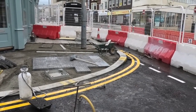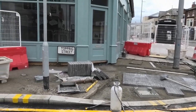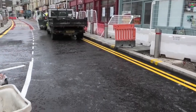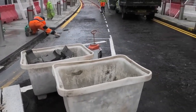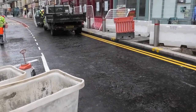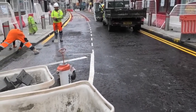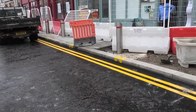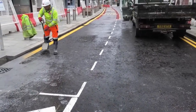It is Wednesday now. As promised, we have a video now of Topping Street, the day after the line markings have taken place. I'd like to walk you down the area where all the lines were painted yesterday. It is about 11 o'clock in the morning now. Overnight there's been constant rain. However, there is an opportunity for myself now just to show you the finished work of the line people.